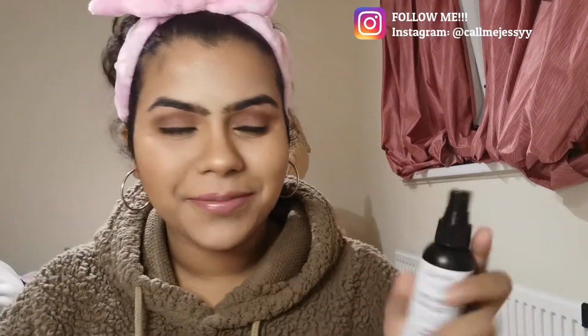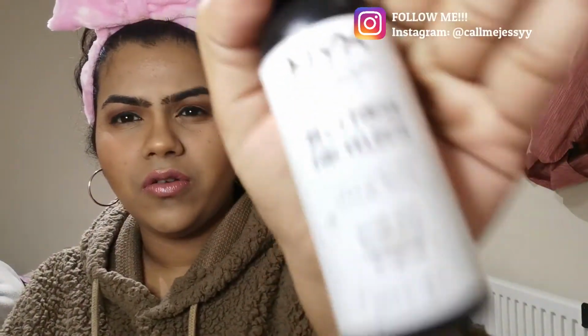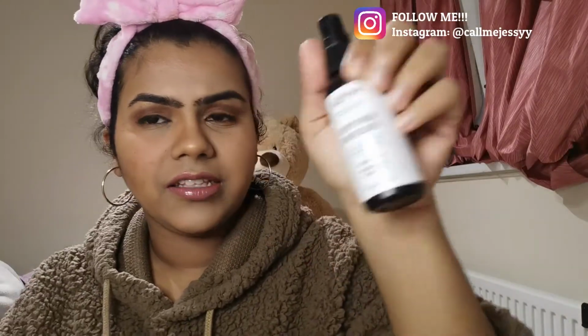So my favorite part is to put the makeup spray. I don't know why it's not focusing. This is by NYX again. It's the dewy finish. So right after this is my finished makeup look. Let me know in the comment section below.